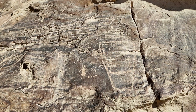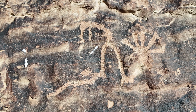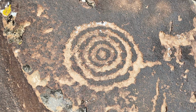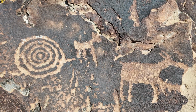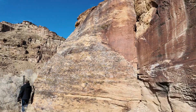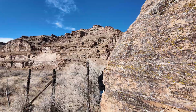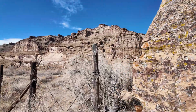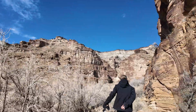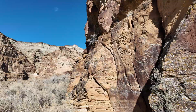Just a closer look at some of these beautifully pecked petroglyphs in here. The lines on them are gorgeous and detailed and so crisp and clean. And this particular panel doesn't have a lot of vandalism. So we're going to cross down through here. Squeeze through here. You walk right down the face here.